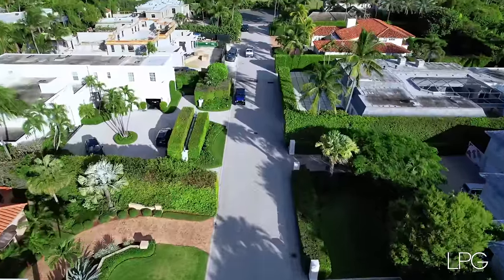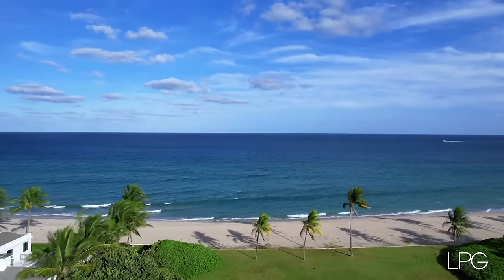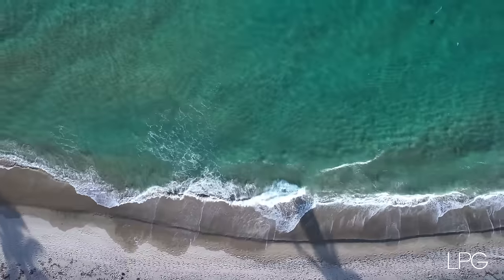Steps from the beach and with prime access to the lake trail, you can also hop on your bike and drive through one of the most beautiful parts of Palm Beach Island, or conveniently drive into town in just 1 minute.